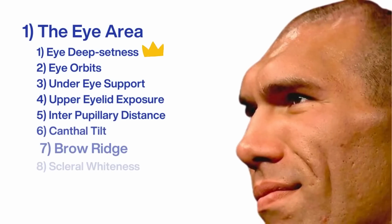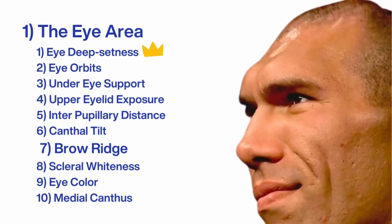Now, let's not get carried away. A brow ridge that's too prominent can be unattractive, so it's all about finding the right balance. Keep in mind that when it comes to eye area attractiveness, the brow ridge ranks low in importance. You want a brow ridge that's harmonious with your face.